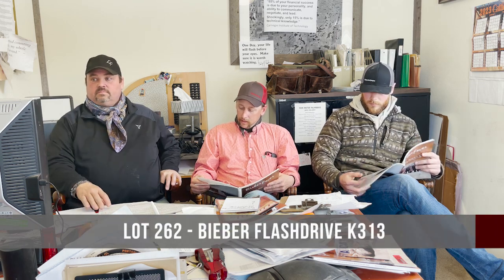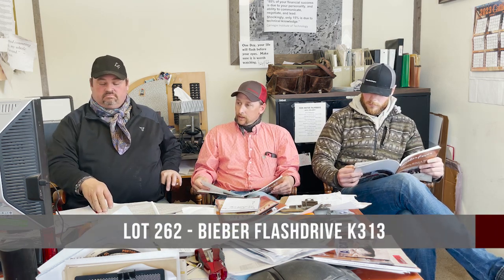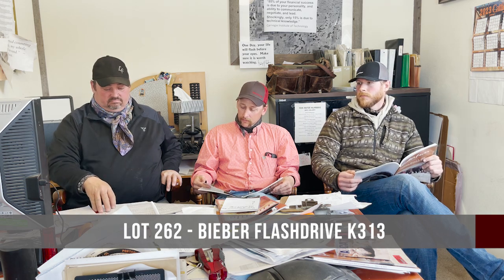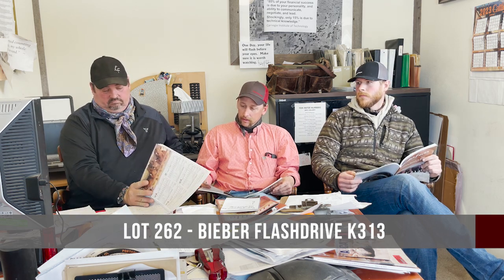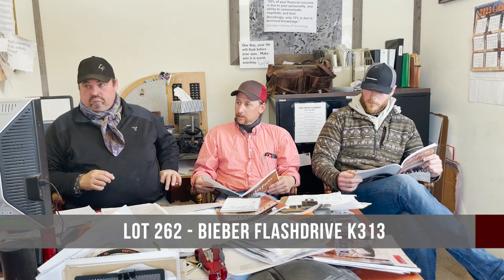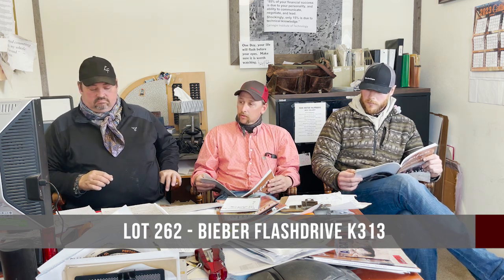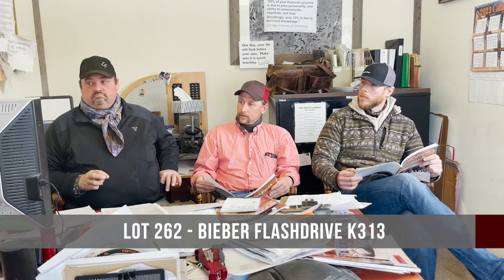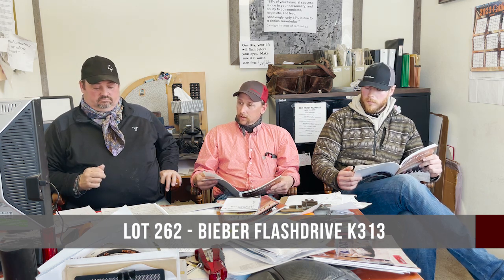Next bull we have on the list is 262. 262 was one I had on. Again, I think he's got a lot of style. He catches your eye. He's a Flash Drive calf, so he's maybe not completely different, but he's a little different from a lot of the bulls that we've talked about pedigree wise. There's a lot of bull there.